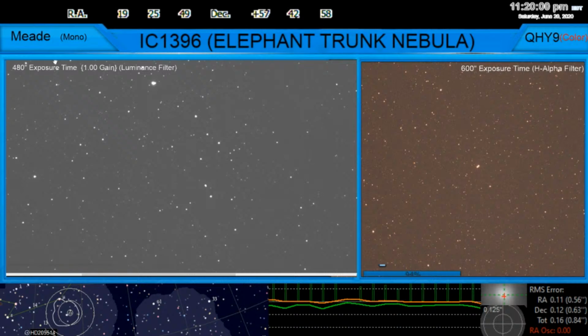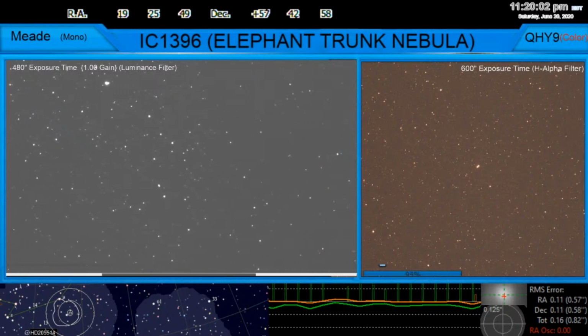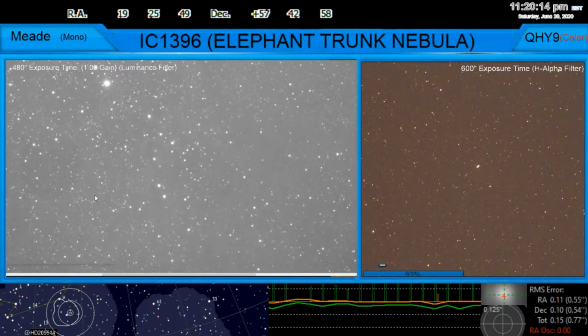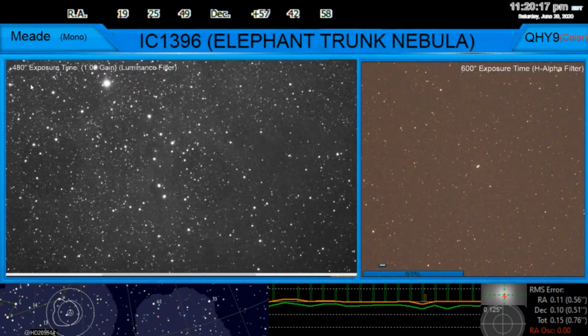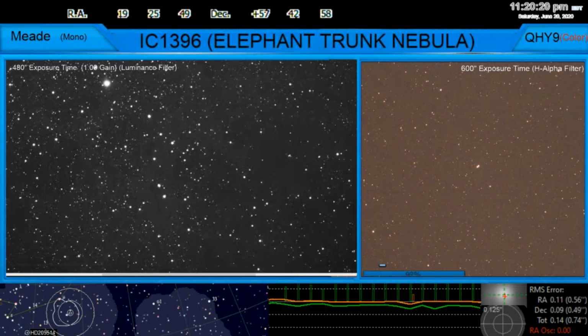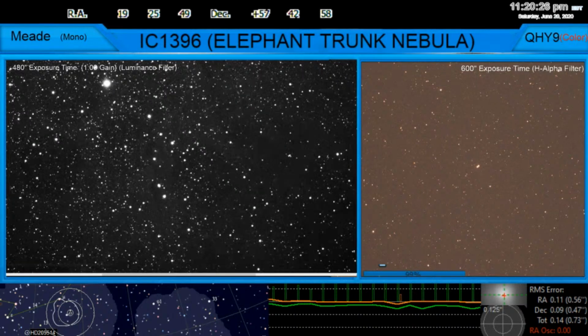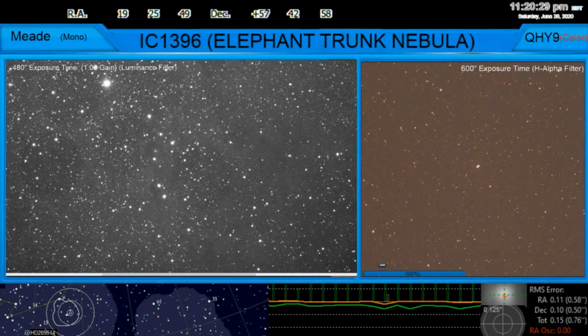That is absolutely perfect. And then the elephant trunk sits right here. So I'm going to get this centered here. Right there. Hot dang. That is ridiculous, the detail you get on this. That's without a hydrogen filter. My God, that is ridiculous. And this is a 10-minute image coming up on the right.